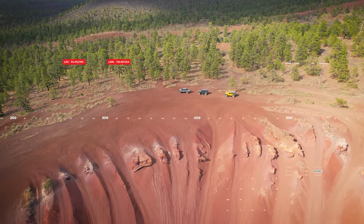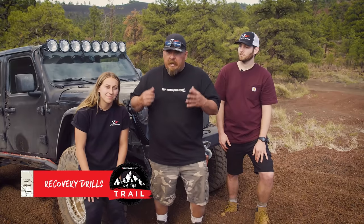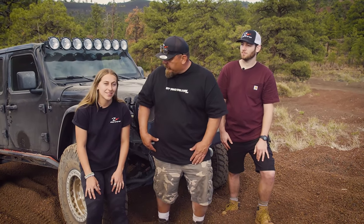Right now what we're going to do is, since this is the OHV area, there's plenty of room to spread out. There's not a whole bunch of people here. So it's time to go back to the basics and talk about getting stuck. How can we recover? Let's learn when there's not a whole bunch of people waiting on you. So have you ever been stuck before, Harley?